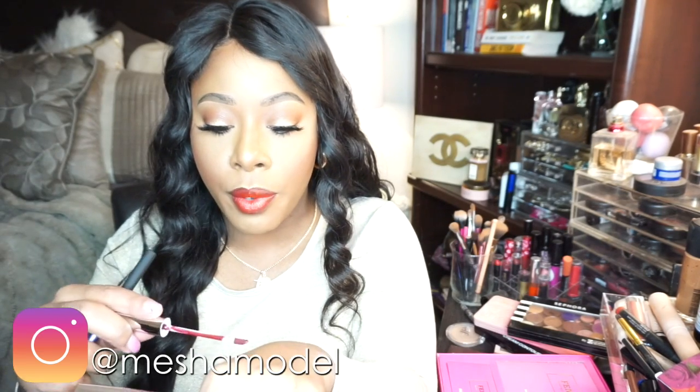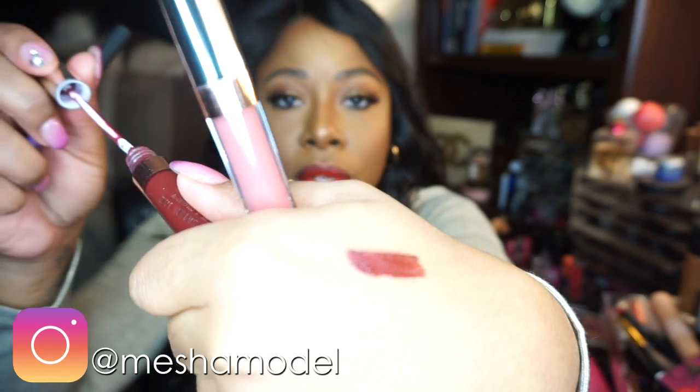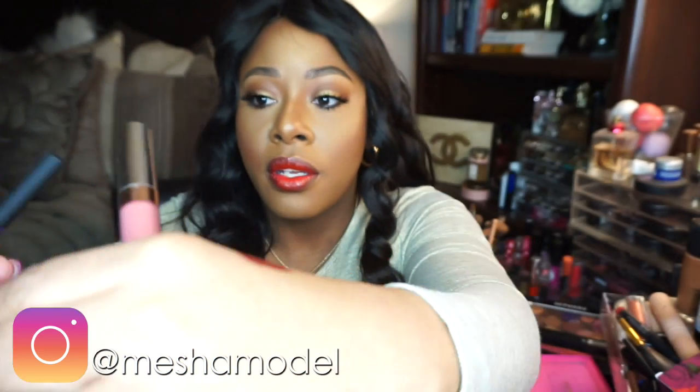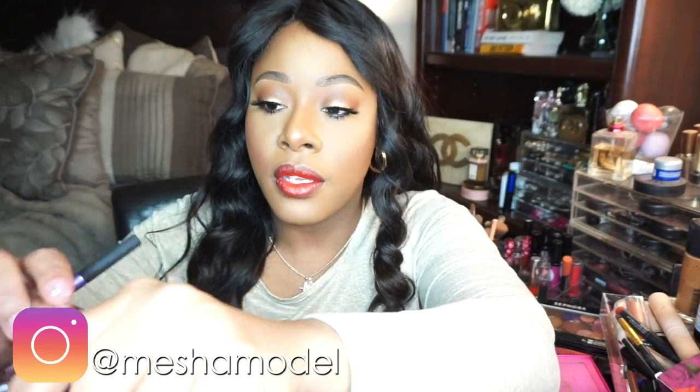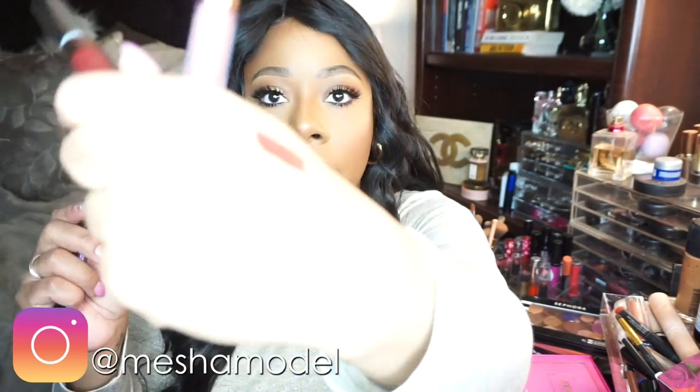Comparable to ColourPop's. The payoff is amazing. That was just one swipe. And then the markings on the packaging are just like legit. So those are the swatches of the lippies.